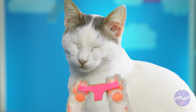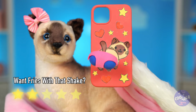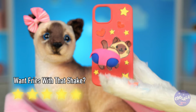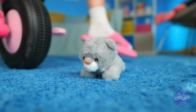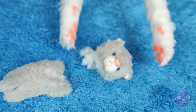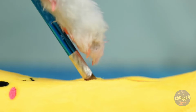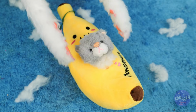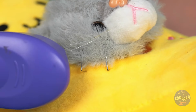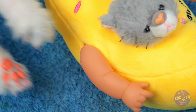Ooh, try this bikini on for size. Hey, watch out! Oh, it just isn't safe to be a plushie. Don't worry. Our banana toys got room here. Now this should keep you in place. Plus a few limbs for good measure.